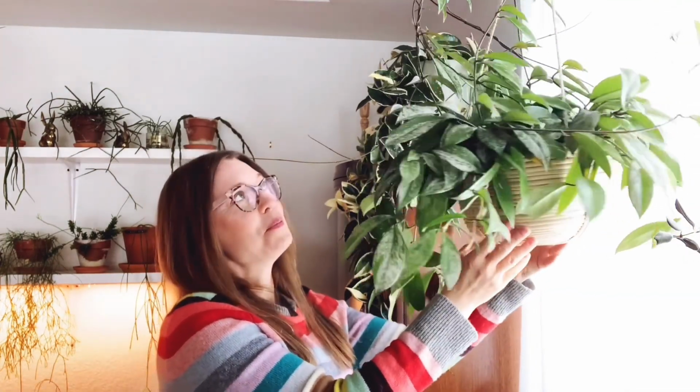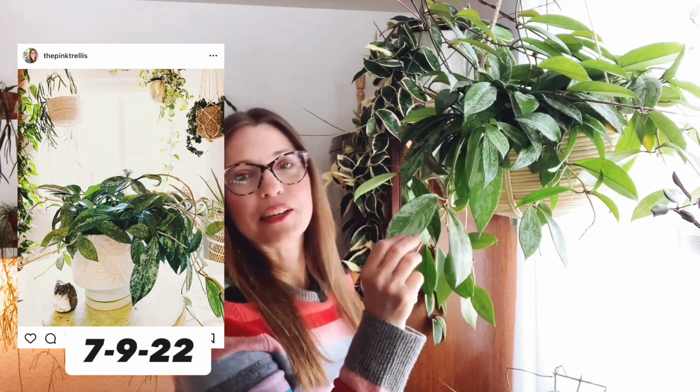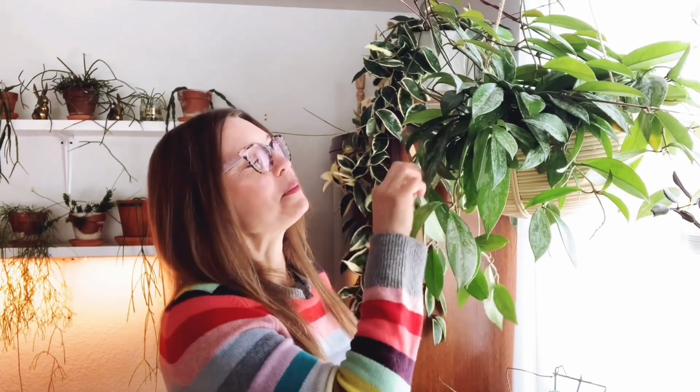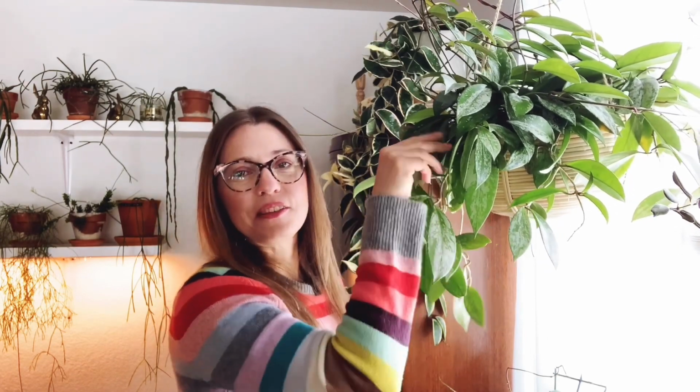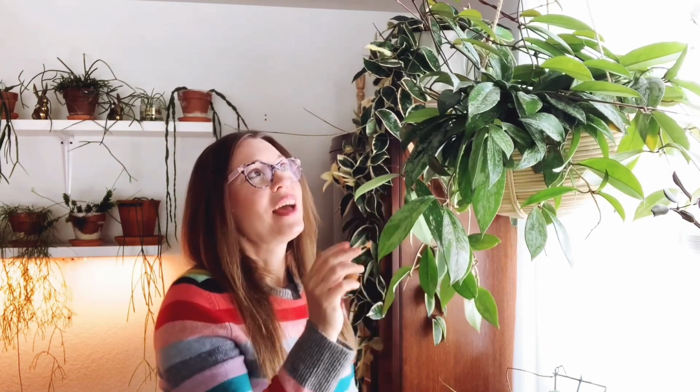This plant is a rescue plant actually. I found it on Facebook Marketplace, and when I got it, it was in pretty poor condition. It was pretty bare of leaves, but it has this beautiful splash, which I don't know if it's showing up on the camera very easily, but it has really big splashy leaves. I think I bought it for $20, which I thought was a good price at the time.